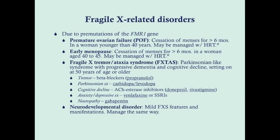ramifications. Okay, now these Fragile X related disorders are due to premutations of the FMR1 gene, which, remember, the premutations are if you have 55 to 200 expansions of the trinucleotide repeat sequence. So this is going to lead to various disorders. It really just depends, but it can lead to premature ovarian failure and early menopause.